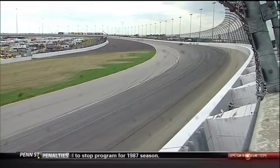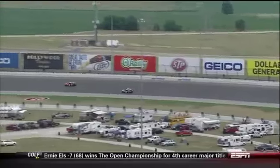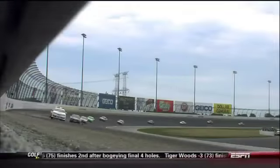Joe Nemechek gets the free pass on the caution. First car not on the lead lap. Joe in 14th place. And with all the leaders having just been on pit road under the green flag, I doubt we'll see very many under this caution. So let's take the break here. Come back and get ready for the restart.